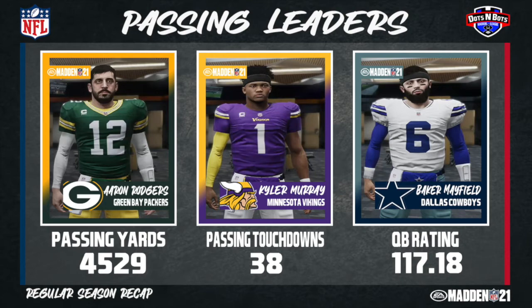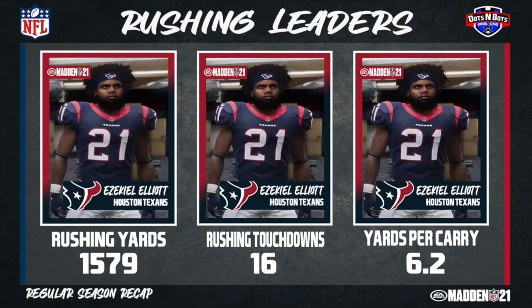Now over to the rushing leaders. Did I say leaders? My goodness, I guess I meant leader. Ezekiel Elliott absolutely dominated this season, leading the league in 3 of the major categories. His 6.2 yard average racked him up 1,579 yards, with 16 touchdowns as a cherry on top. That's a heck of a season in a pass-dominant league.